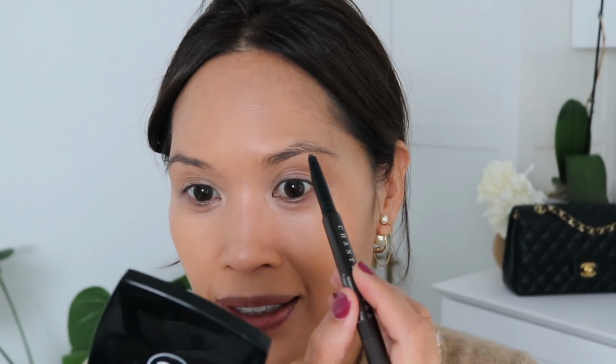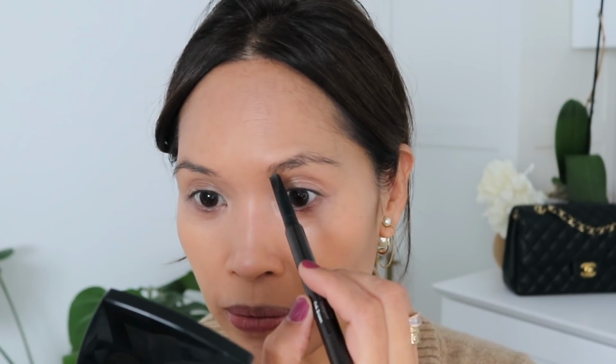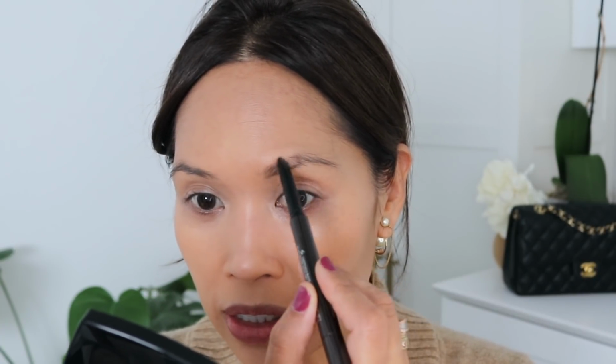I'm going to go ahead with eyebrows. I'm going to use my Chantecaille brow, because that's what I have here. Yeah, I haven't fully unpacked from the weekend at my parents' house yet. Okay, so brows are on. I'm just going to go in with the Full Brow Perfecting Gel. This happens to be the clear one.